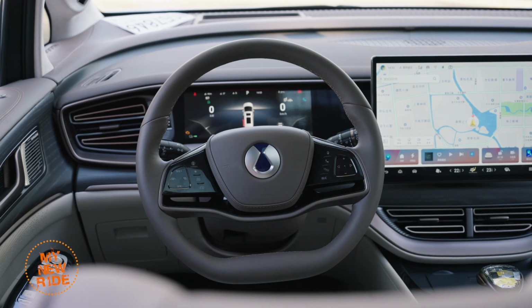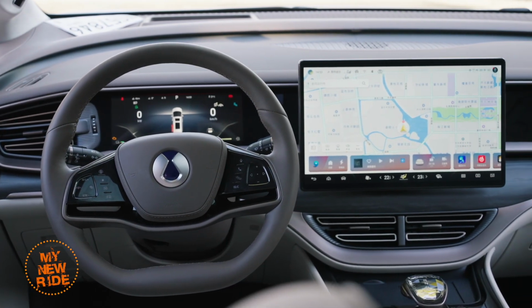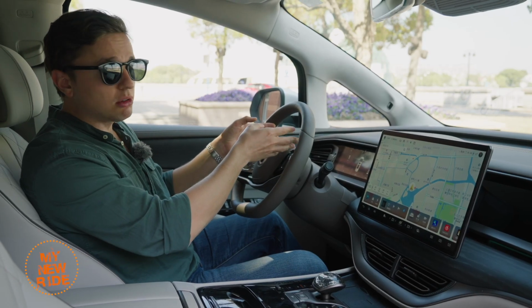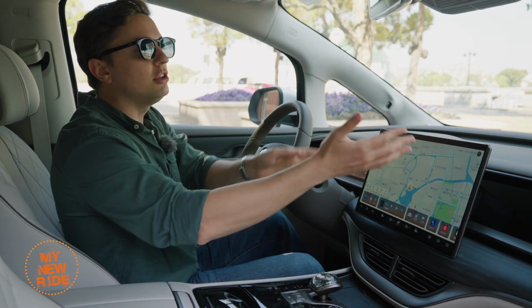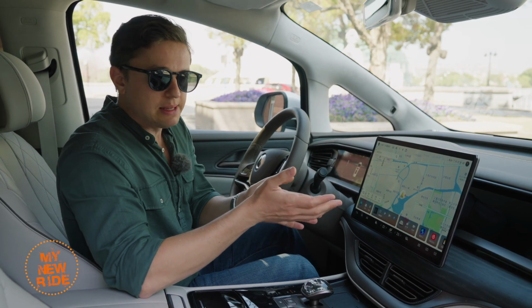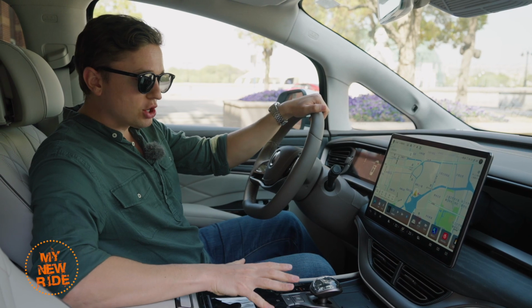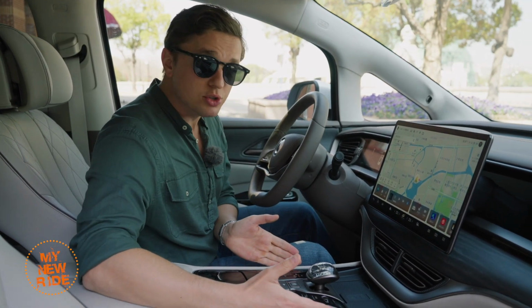Starting with technology, you have a 15.6-inch center screen and a 10.25-inch digital instrument cluster. Now, this is a BYD sub-brand. However, this screen does not flip from landscape to portrait and vice versa like a BYD. Other things in terms of technology, you also have a bunch of capacitive touch buttons here on your center console.